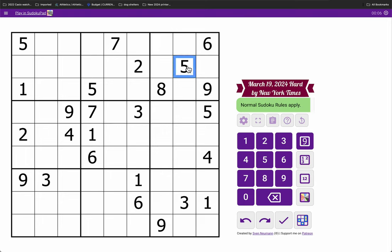Now they give me all three fives. Usually I tend to struggle with grids like that. And that's the only repeat digit I get in the top three rows. I see 7, 2, 8, 6, 1, 9 once apiece.